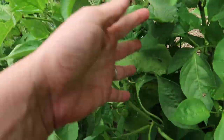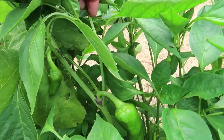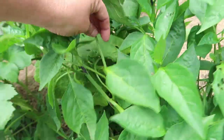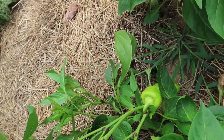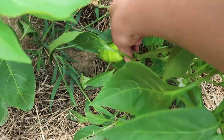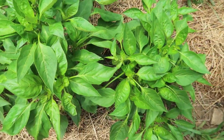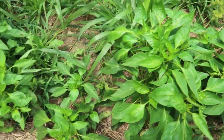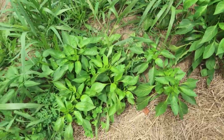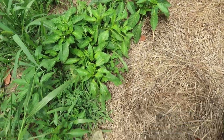We also just have a few pepper plants that made it. They'll be ready to harvest eventually. Not quite yet. Oh, that one's actually ready, I think. We'll have to grab that one. I honestly have no idea what kind of peppers these are. They got all jumbled up in my mind. These are my peppers that are making a comeback, albeit a very slow one, whenever that squash plant was taking over.